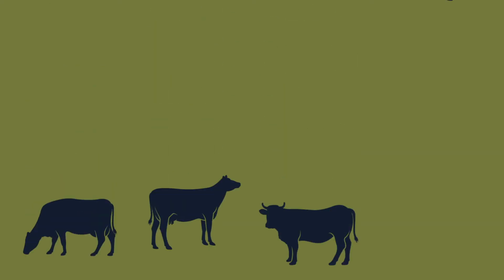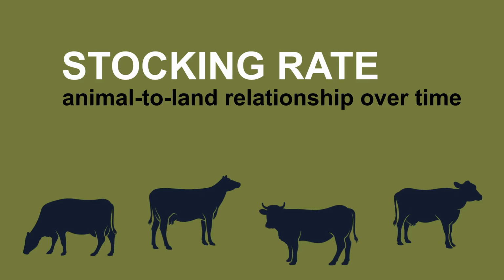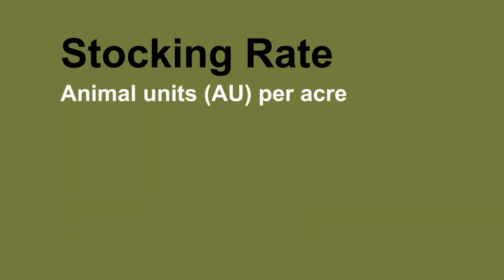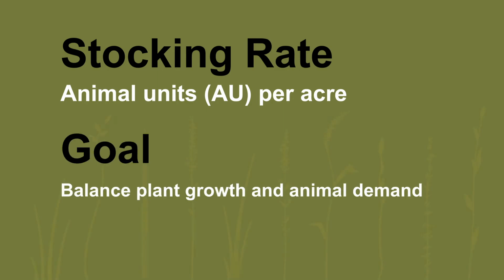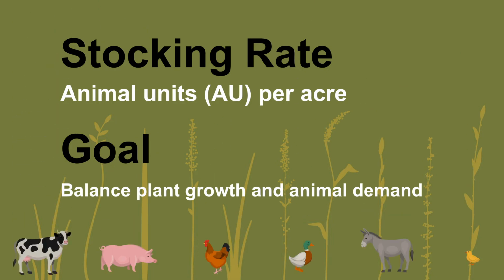This relationship is known as the stocking rate, an animal-to-land relationship over time. Stocking rate is often expressed as animal units per acre. The goal is to match the amount of forage produced with the amount of forage needed per animal without compromising either resource.